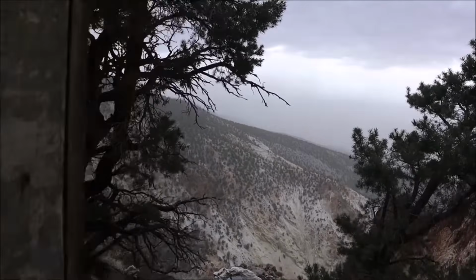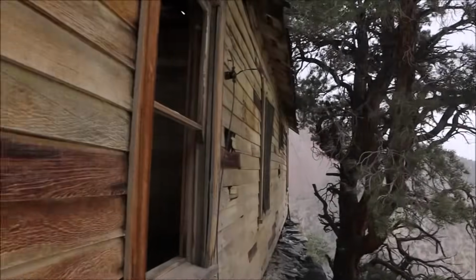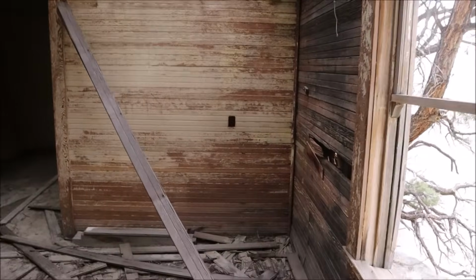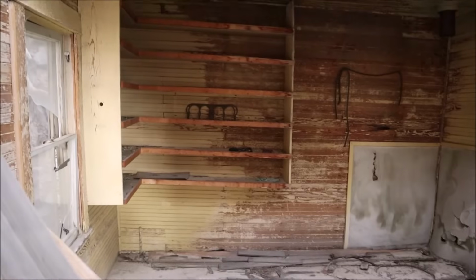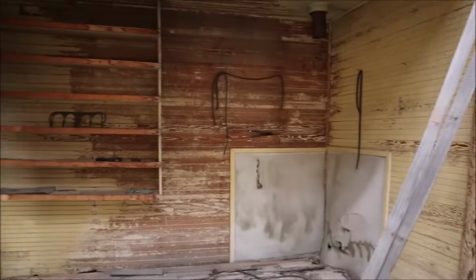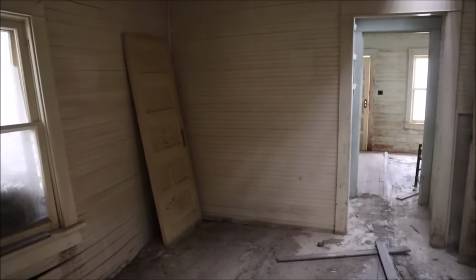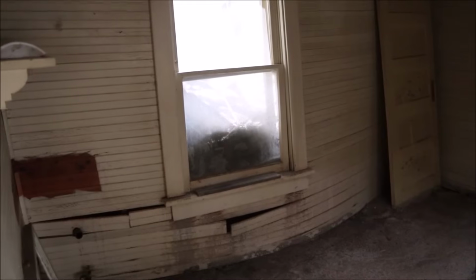Now I want to see this side of the house real quick before we look at the interior. Okay, let's have a look inside. Have some shelving right there. Going on into the second room. Now this gives us a great perspective of how this wall is just buckling from all the erosion over the years.